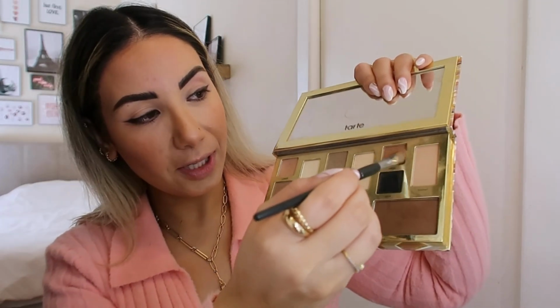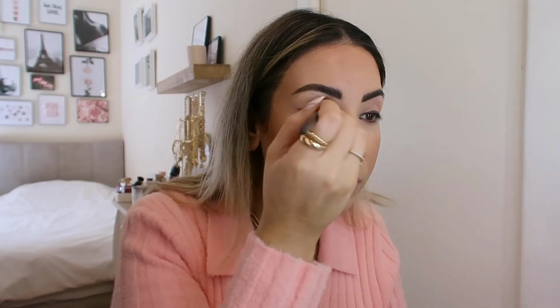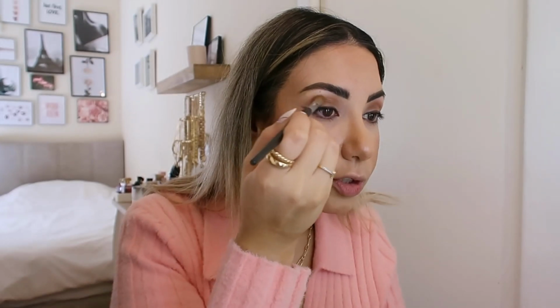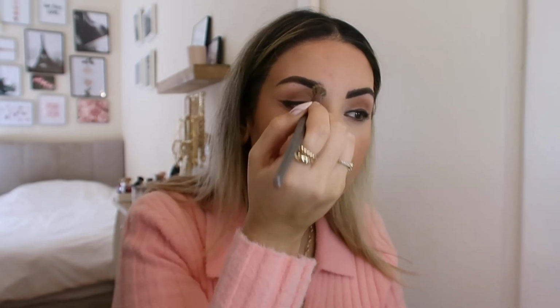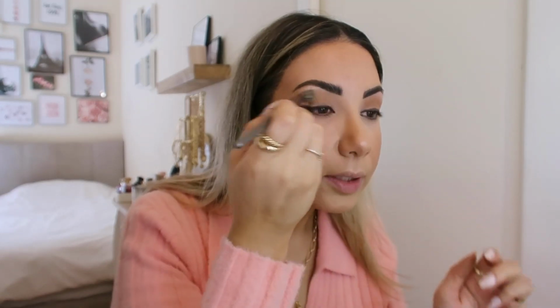I'm gonna take now these two colors and then just blend it over my crease, because I personally don't like it when my crease is completely empty. So I'm just gonna go on my crease and just blend it. Honestly, I should have done this before that. Oh, my brush was dirty. Great. I should have done this before the eyeliner, but I forgot. So just be careful you don't go on your eyeliner, because especially if you've done it with shadow, then it is possible that it's gonna move around. So just go around it, just so it has a little bit of depth, you know what I mean?